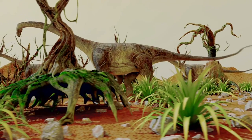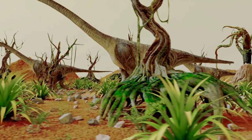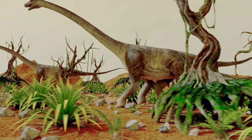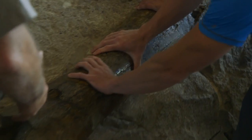Okay, so thigh bone might be a little bit bigger than mine? Yes. Diplodocus was an herbivore, meaning it got that big eating only vegetation. It had a long neck and it had two rows of bones instead of one to support its extra long tail. It is so crazy that we get to actually touch dinosaur bones.